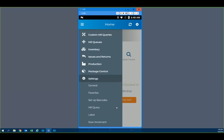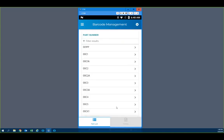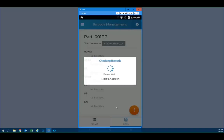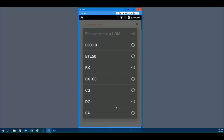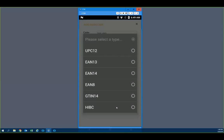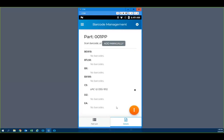One of the challenges for any site that already has Epicor is collecting all of the supplier barcode data for all the parts, putting it into a spreadsheet, and uploading it into the system. So we've essentially built a way to do that on the fly. With this setup barcodes option, I can filter my part list and pull up any part. I'm just going to select the first one in the list here, and scan any barcode. Then against that part, it allows me to specify what unit of measure that barcode is. So I select a case, and what is the barcode standard? I'm going to select the UPC 12 and add it, and it's then writing that back up into the part master, under the barcode section under the UOM tab of the part master. So essentially it allows you to collect that data as you go rather than having to load it all in through the back end of Epicor.